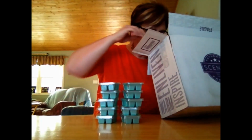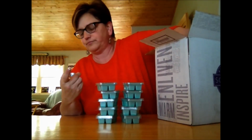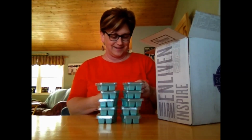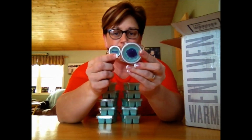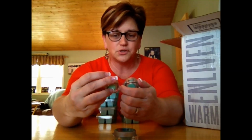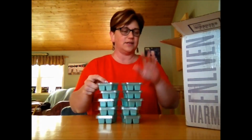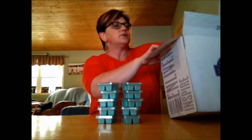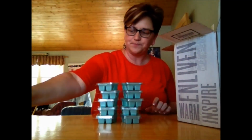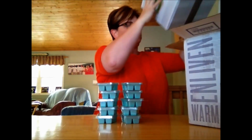And you get, I got a bonus. You get the large tester and the basket tester, so the small tester. And I got an extra one. Not sure why, but I love it. I'll take it. Thank you, Scentsy. And then you also have the room spray. And then the warmer, which I'll take out here.